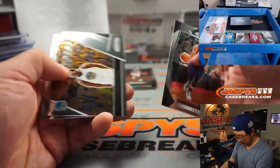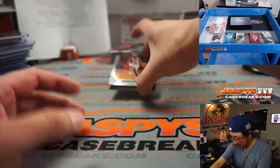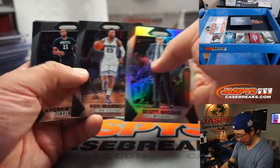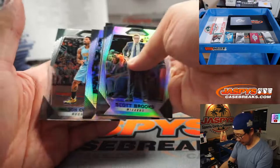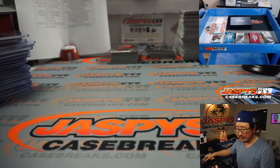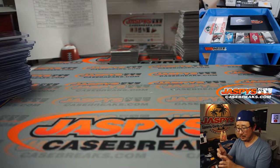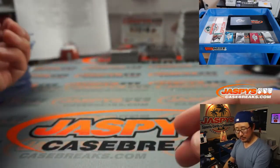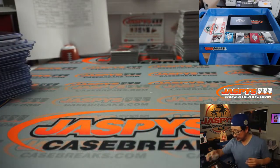Sterling Brown. I don't know. Come on, big rookie. A Fox in the Box. De'Aaron Fox. There's Scotty Brooks. Manu, Silver, that'll ship. Fox in the Box. De'Aaron Fox. Chad with the Kings. Just a base one. Not silver, but still nice.